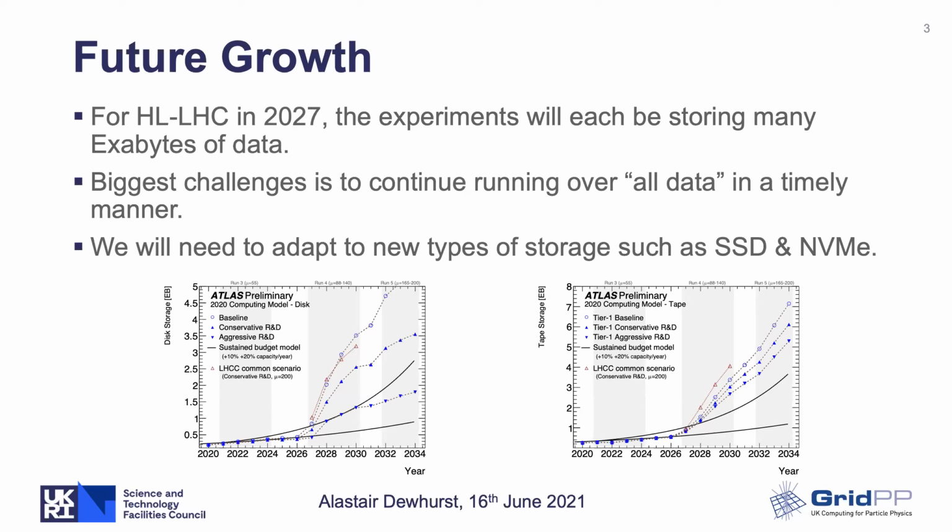There are some plots at the bottom of this slide. The one on the left is showing the disk storage, just for the Atlas experiment, where they've done some predictions. You can see that around 2027, when High Luminosity is due to start, the amount of data being required is dramatically rising. What's also useful is that we've been trying to work within a flat cash budget model, and if you assume that Moore's law will give you a 10 to 20% capacity rise each year, then the black lines are an indication of what we would get if we just allowed technology to advance for us. Would that solve the problem?